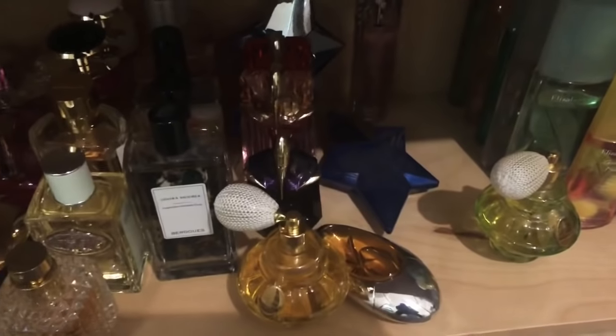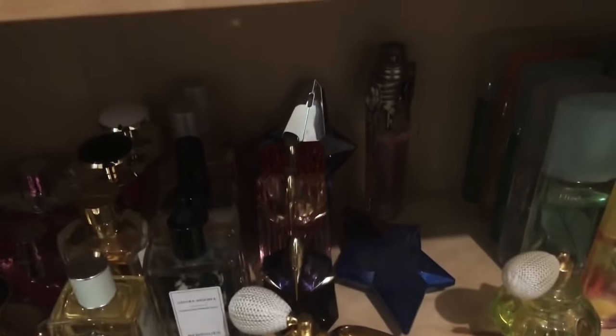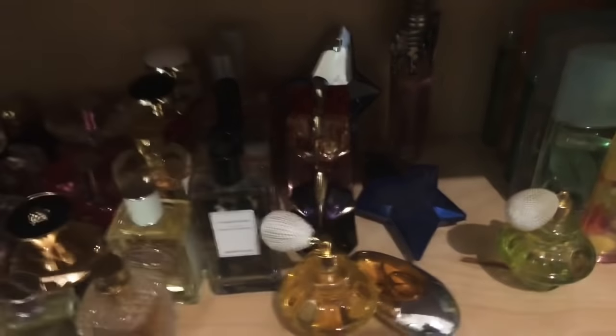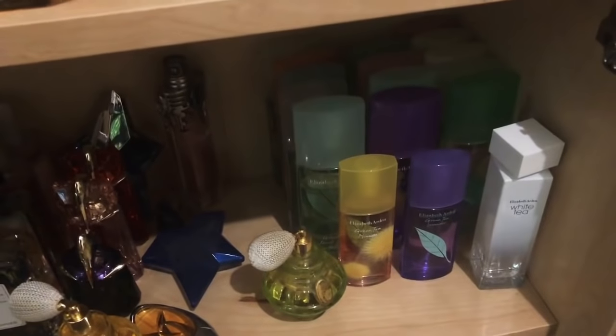As you guys see, I don't know if you remembered or watched my haul video, I finally decided to try Angel again. So it's sitting in the back there. We'll see how that goes. And then those are all of my Elizabeth Arden green tea fragrances. If you guys don't know, I collect them and I love them.